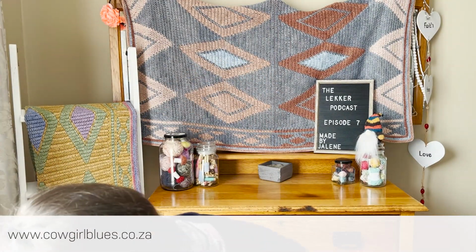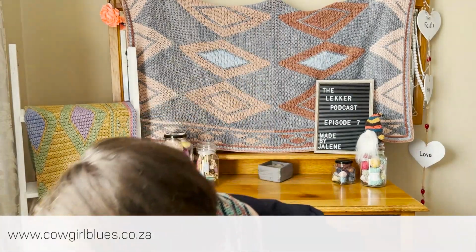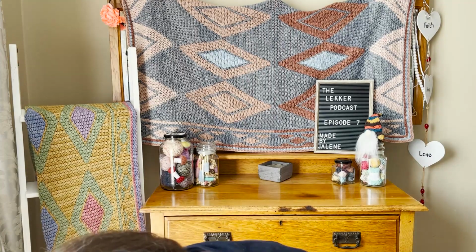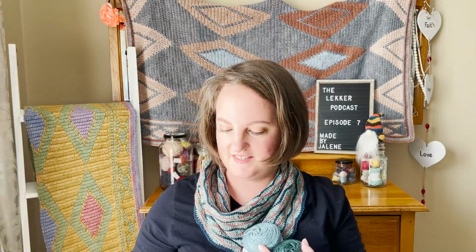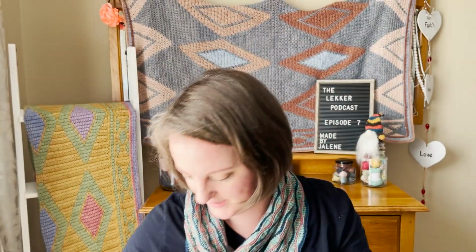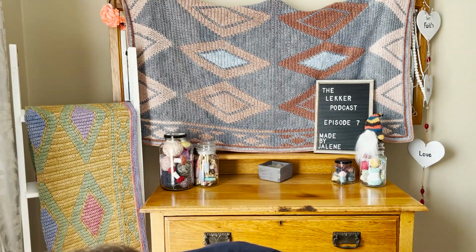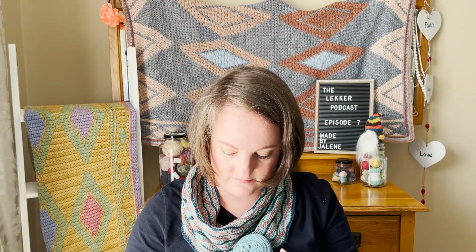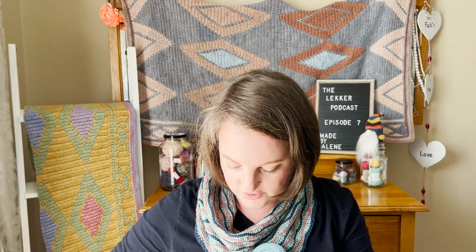Beautiful stuff. Let me take out all the colors. So she sent this beautiful card. Right. All right, and the colorway I chose was, you assisted me, Signs of Spring. So you get 2 skeins of this.